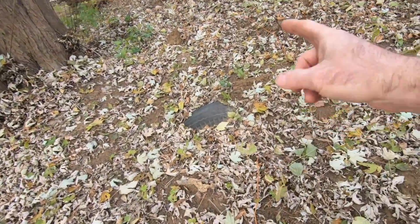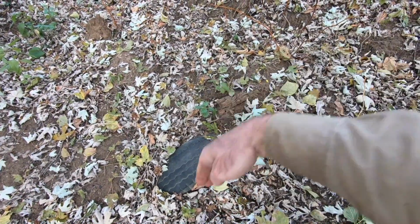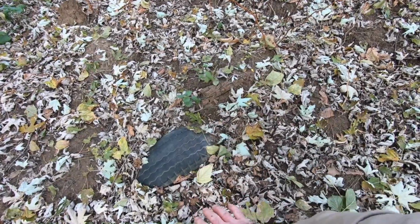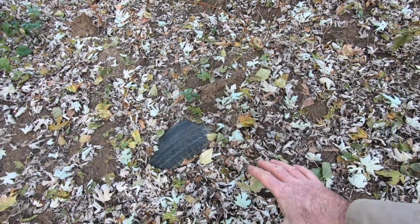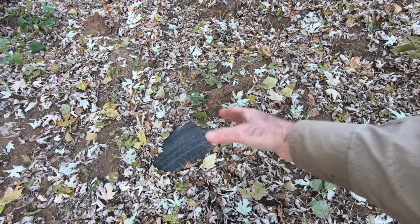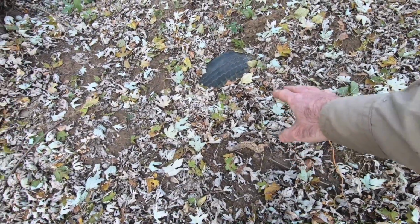Here's a tire from a truck or a car, and look how it's buried that way in the ground. So it tells me that that whole layer right there is just modern junk that's washed in there, and the silt and stuff from the different floods. So if there were any Civil War bullets, it'd be under the bottom of that tire somewhere. Could be 6 feet down.